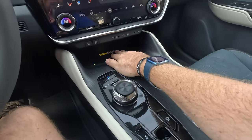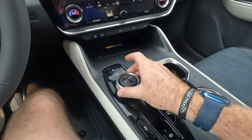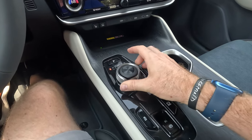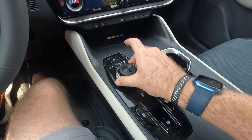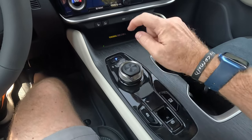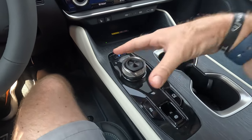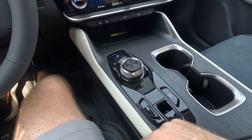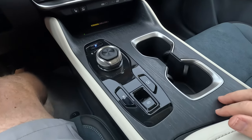We do get a Qi wireless charger up front here, and then your drive mode selector. So I already showed you earlier, but I'll show you again. It is much like the two vehicles on the shared platform with this one. You push down on the ring for neutral, right for drive, left for reverse, and then push button for park. Rather nice. It is metallic versus the other brand's plastic. And then we have this gloss black plastic here, but it's rather minimal. So nothing too bad, nothing too worrisome for me if I were to own this vehicle.